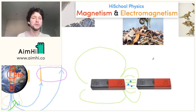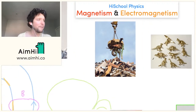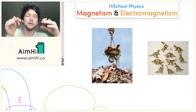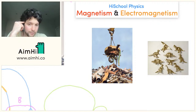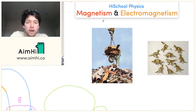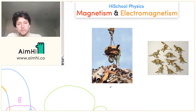Right, next thing. I'm going to show you these pictures. Here we have what's called an electromagnet, which, if you haven't encountered it yet, we're about to cover it, but it's a magnet that you can turn on by turning on the electric current, and then it will pick up things like these metal objects in the scrapyard. And these are fridge magnets, which are permanent magnets. One of these magnets is a hard magnet, and the other one is a soft magnet. So which one is which?